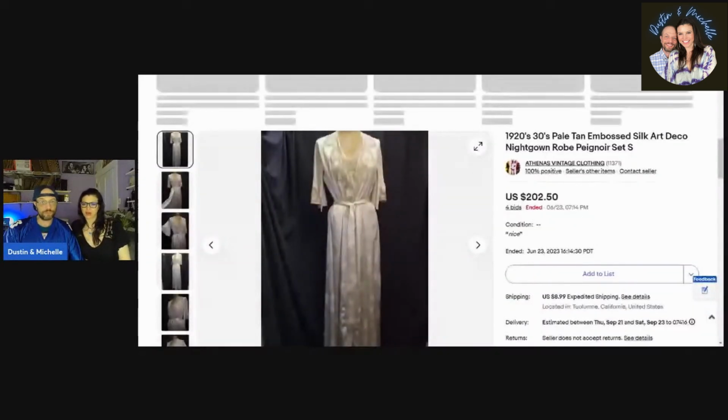So here is an example of another nightgown that is sold on eBay. Excuse the lag in the internet here. Oh, here we go. The 1920s and 30s pale tan embossed silk art deco nightgown robe peignoir set, small. Yes, a fantastic description. However, if I was going to make an adjustment on it, I probably would have.